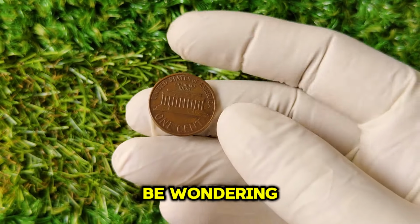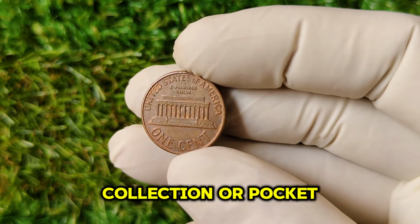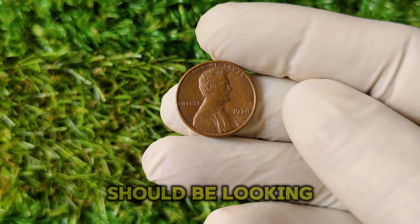Now, you might be wondering, could I have one of these valuable 1974 pennies in my own collection or pocket change? While it's rare, it's not impossible. Here's what you should be looking for.